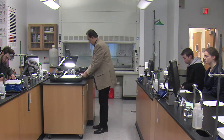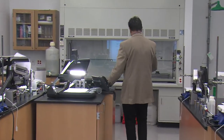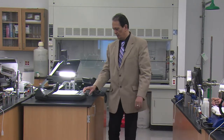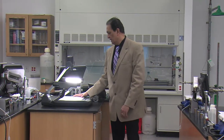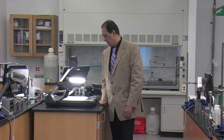Okay, let's begin with the safety contract. Number one on the safety contract. Consumption of food or beverages of any kind, including chewing gum and candy, is prohibited, okay? So if you have anything on you, it should be left outside the lab. No food or drink allowed. That's an OSHA regulation and OSHA policy, all right? So no food or beverages in this lab. That's number one.